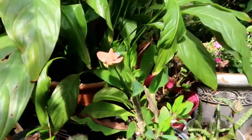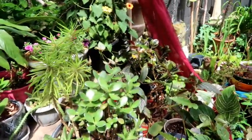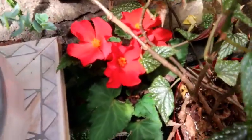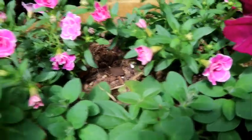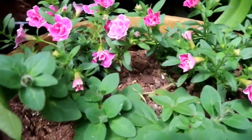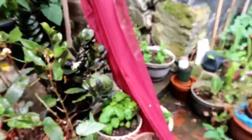And crown of thorns is blooming. I love this type of crown of thorns. It's so different. Oh, let me take you around here. Full bloom, and I do love these little flowers. I think they're so pretty, little tiny. You can see there's an ordinary petunia. These are little tiny ones. Must be the new thing coming out.